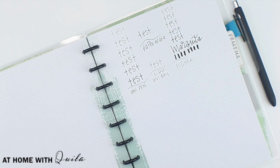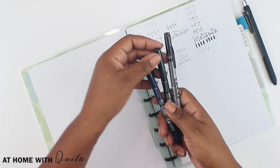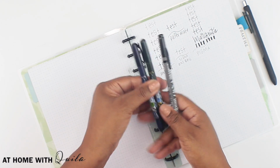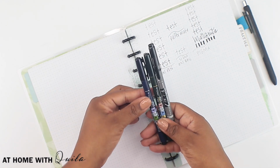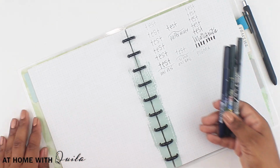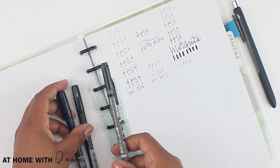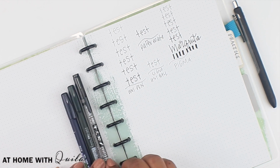And then we go to the Tombow pens. Now these are one of my all-time faves. I did just purchase a new set because my other set I had in a different planner, and I like to keep various pens in my planner, and I don't want to have to search for that pen, so I like already having it there. So this set came with 3 different pens.